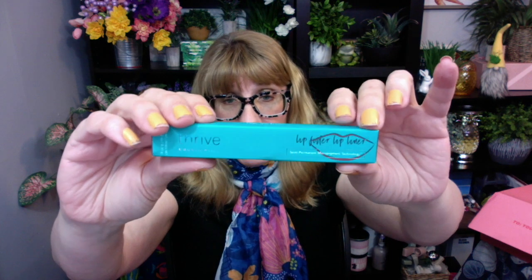Next up, from Thrive Cosmetics, I got the Lip Fuller Lip Liner. This one looks pretty. It's kind of like a raisin shade. I love anything with a mauvy raisin. I usually always wear a lip liner. Ooh, check that out. That's pretty. That's like my signature color. Kind of wearing that right now. But I'm not even going to attempt to put this on now because I'm going to smudge my lipstick. But I got a lip liner. Oh my gosh, this is a really good bag.